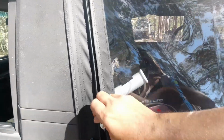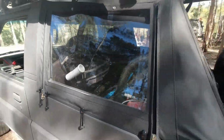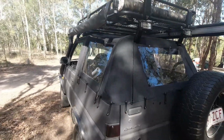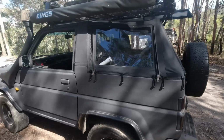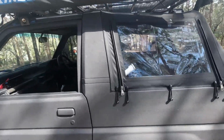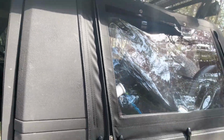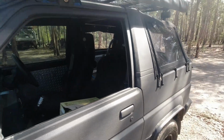So now I'll just zip this one up here, and I have my power coming down in here for the deep cycle to run basically whatever I need, and the water pump out of that side. So if anyone has a little Feroza and you want to get a canopy done for it, make sure you go and see CJ at Classic Marine Trimming in the Gold Coast City Marina.